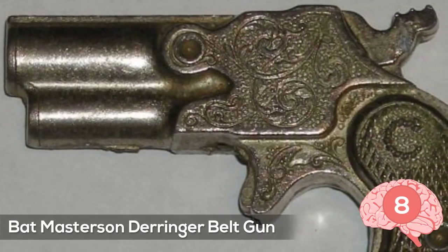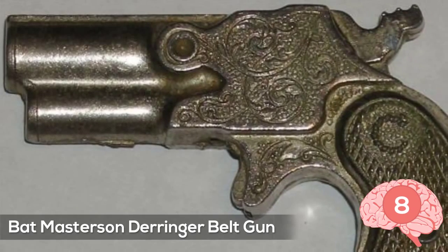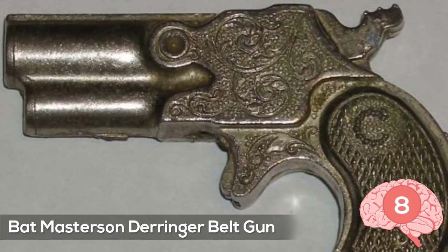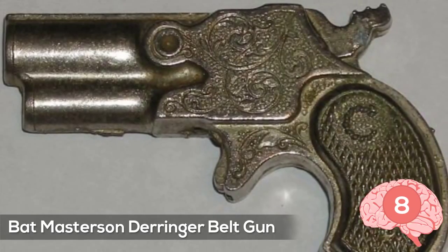Number 8. The Bat Masterson Derringer Belt Gun. The Bat Masterson Derringer Belt Gun was a vintage toy that was fitted onto a belt buckle. It shoots pellets that could actually burn pretty badly. The only question I have for this toy is, what toddler or child wears a belt buckle with a gun fitted onto it?